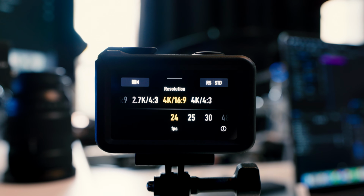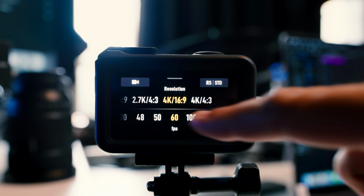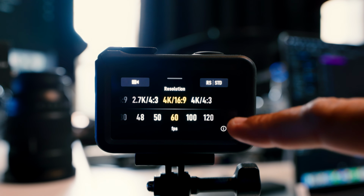So in 4K, you get up to 120 frames per second. In 1080p, it goes to 240. I tend to shoot at 4K 60 a lot. It's like my preferred frame rate for action stuff. And now you get full HDR, so high dynamic range, up to 4K 60.